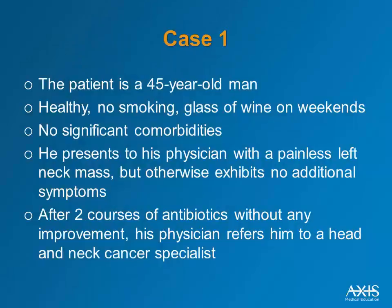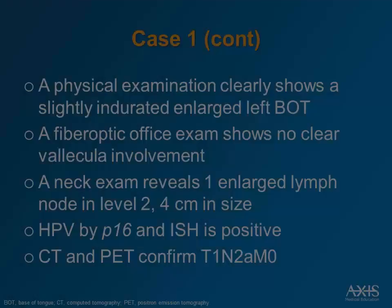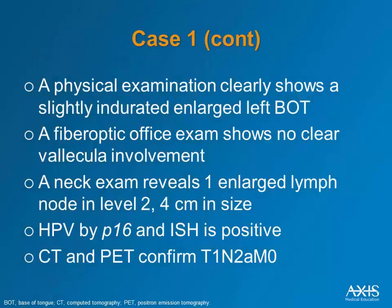This is a 45-year-old patient who's healthy, no real comorbidities, no smoking exposure, only occasional social alcohol exposure, and has a painless left neck mass that does not respond to antibiotics. He's been referred to a head and neck cancer specialist. On physical examination, this shows induration and enlargement of the left base of tongue.